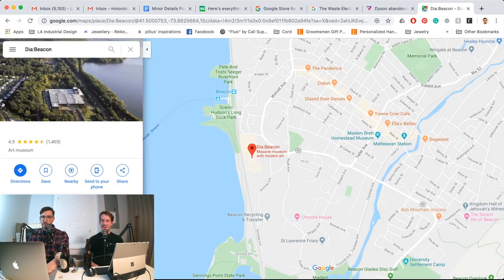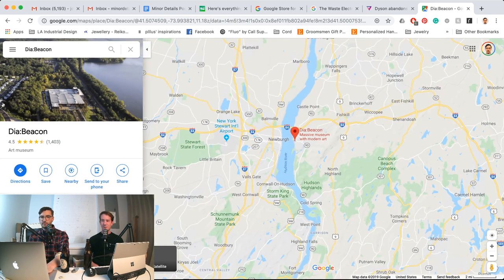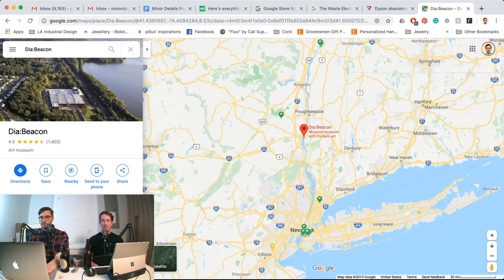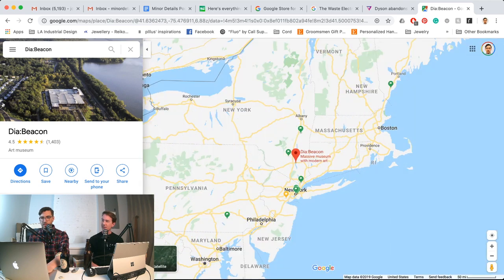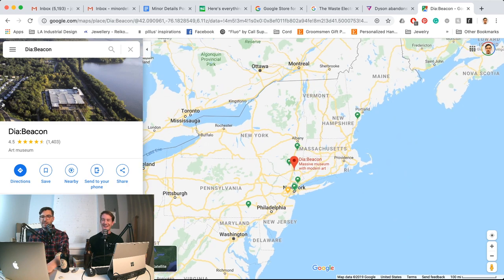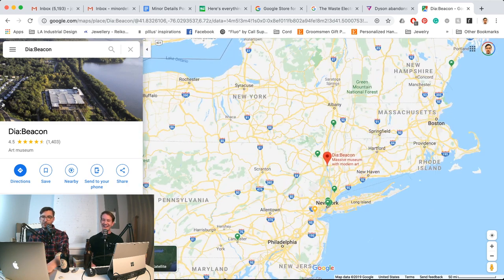Let's do some geometry. Dia Beacon is like, what, 50 miles up from New York City? So it's not very far. You took a train ride there, right? So we got New York City here, we got Dia Beacon here, and then we have the rest of New York State. I'm actually eyeballing it right now. It looks more like 78 miles away, but. Cartographer over here.